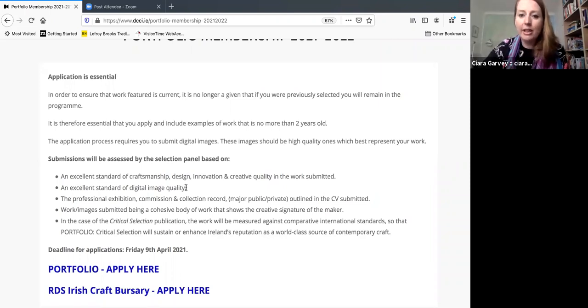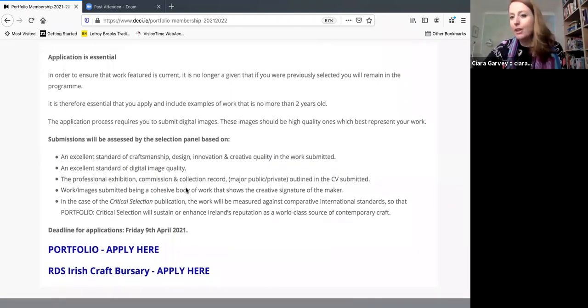They will also be looking at your CV and what your exhibition record is. And they also want to see that in the images that you submit, that this really displays a cohesive body of work. So they always talk about the signature of the maker.